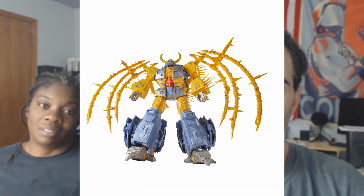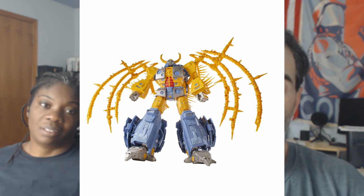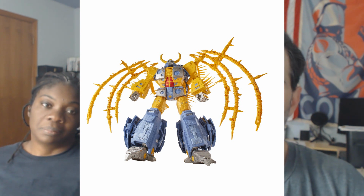Yeah, that's true because you saw how wide he was with his wings out. I'm sure that thing is about as wide as it is tall. I think it said 27 inches tall and 30 inches wide. That's big. It is very big. But I just had to show that. That is the coolest thing I've seen out of Hasbro in a long time.